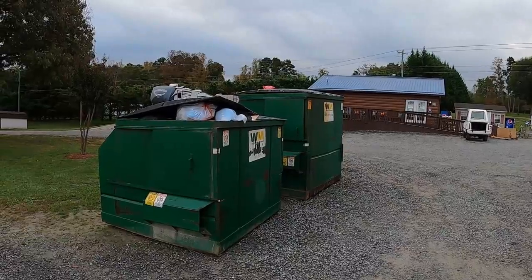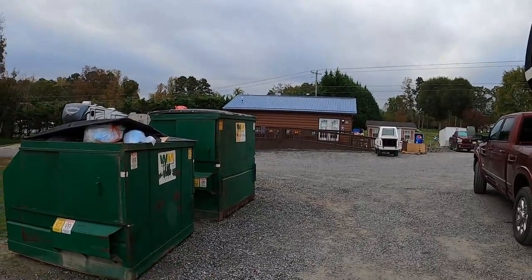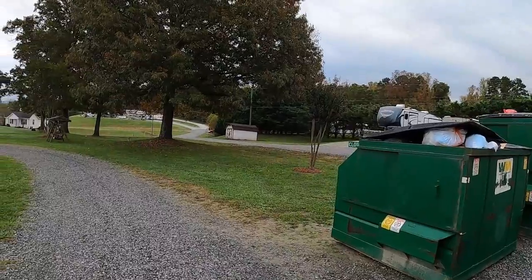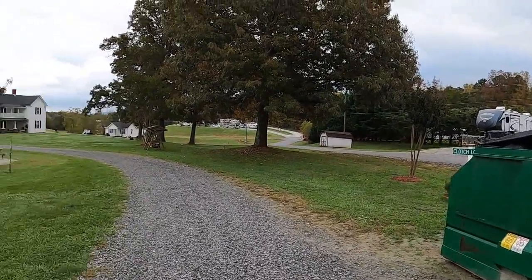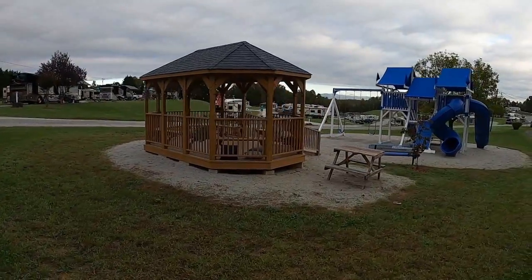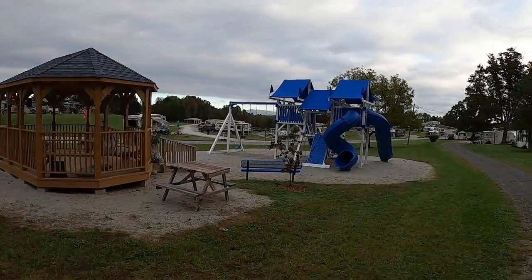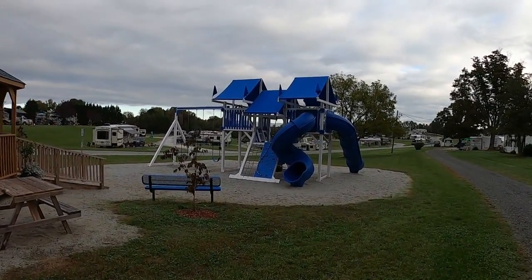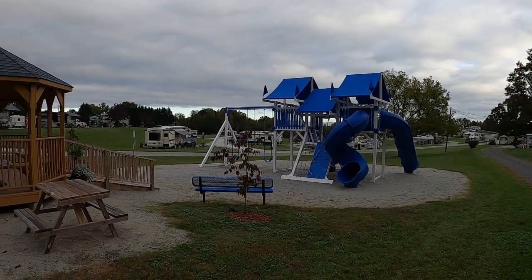And again, here are your trash cans for the park. As you can see, it's straight across from the main office, so these are the only trash cans in the park, and this is where they will be located. They got this little gazebo shaded area that you can sit in right by the playground, so while your kids are playing, you at least got a shaded, comfortable place to sit and chat with other people in the area.